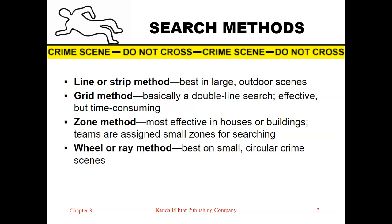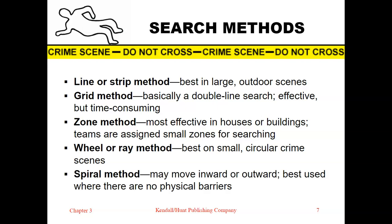The wheel or ray method, if you have a smaller or circular crime scene, this would be where you would start on the outside and go towards the center and then go back to the outside, and then go towards the center and back to the outside, like spokes on a wheel. And then the spiral would be moving circularly if there's no physical barriers, either starting at the middle and circling out or starting at the outside and circling in.